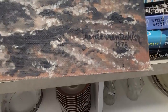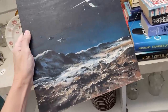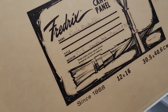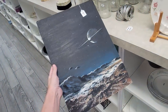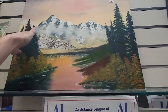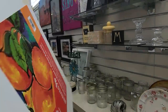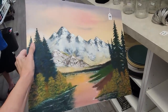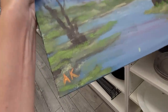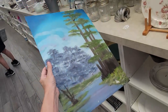It is signed 1978. UFOs. Renee Rentschler. Look at that. It's like a space scene for $5. Yeah. This one's only $3. Oh my gosh. Oh, see, this one, they did not sign it. That's fantastic for $3. Crane or... This one's got, yeah, he's got a birdie on him. Just signed AK. But for a dollar? It's very Bob Ross. What the heck? We gotta get it.